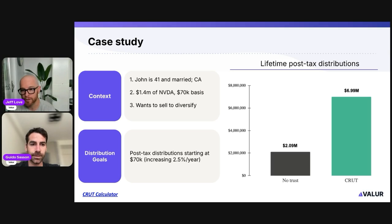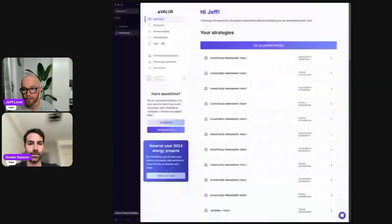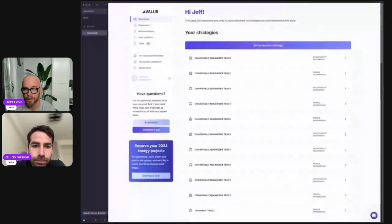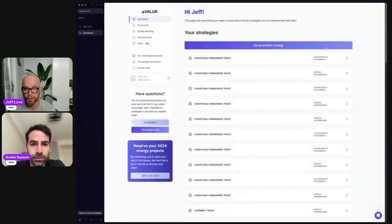So let me just switch over here to my other screen, and I'm going to show you one of our calculators and how this actually works. It's worth noting here, let me know if you all can see that. It's worth noting here that this is one of a number of tools that Valur has created to make it easier for you all to decide, to identify these strategies, right?